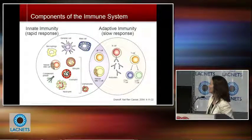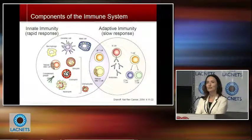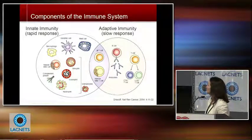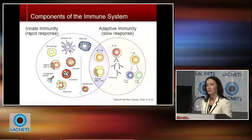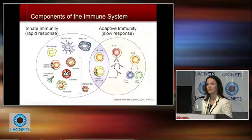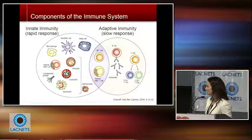So to start off, let's talk about the basic biology of immunology. There are really two main types of the immune system: the innate immune response and the adaptive immune response. The innate immune response is really what helps us fight off infections. It's a more rapid response. It includes things like white blood cells.